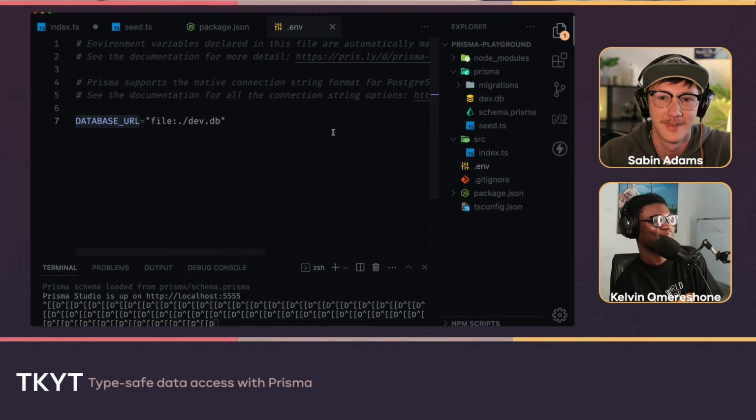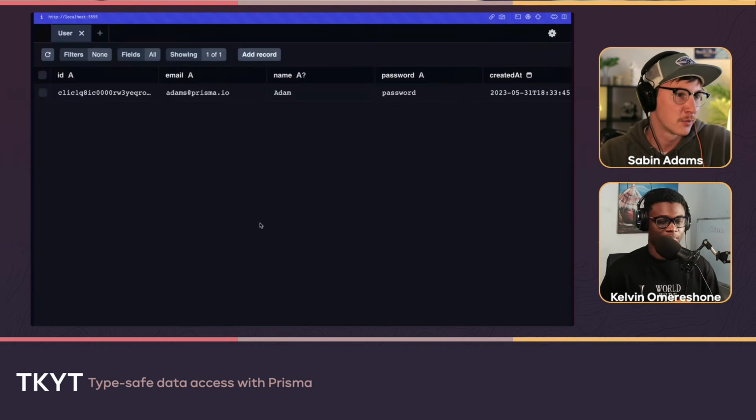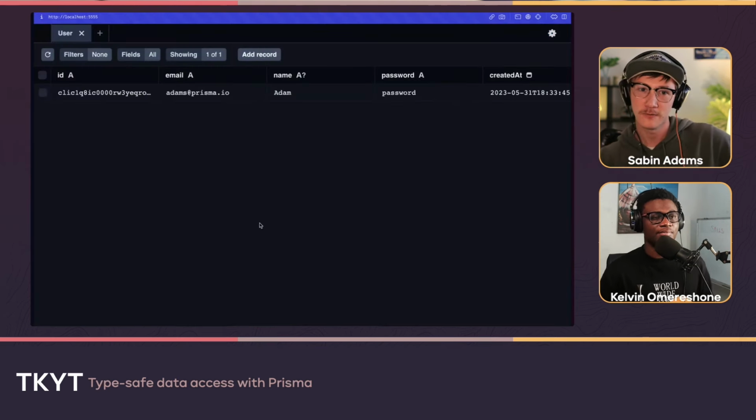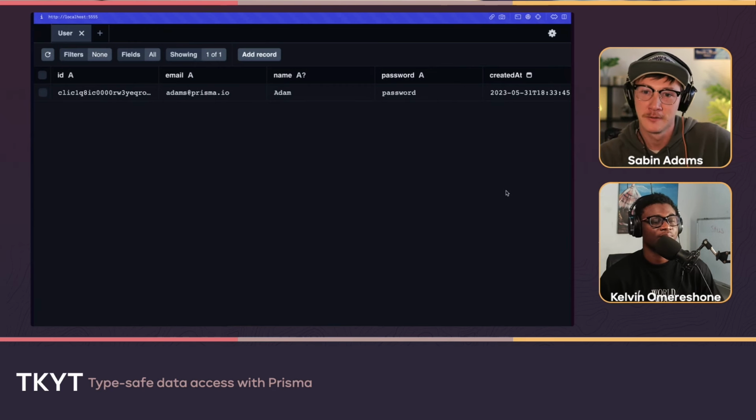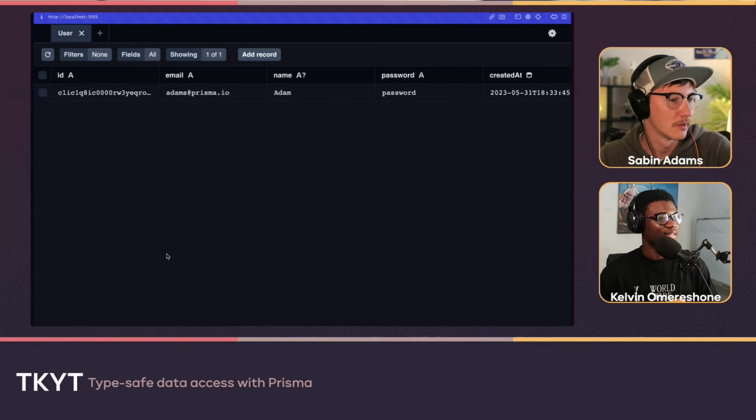Magic. And I think that tool, Prisma Studio, is one of the more underrated tools Prisma offers. I use it a ton when I'm developing an application. That way I don't have to download any extra GUIs for SQLite and stuff like that. It's just a hassle. Seriously, it's really cool. I like it.